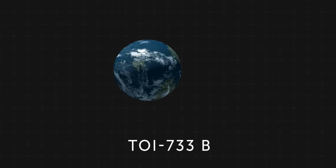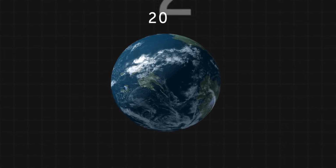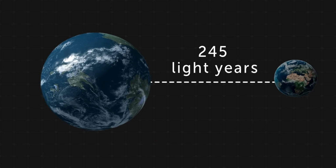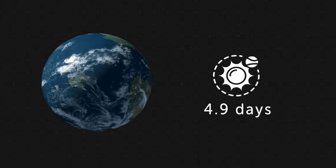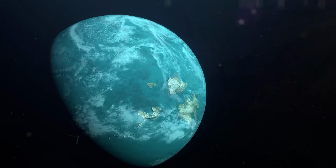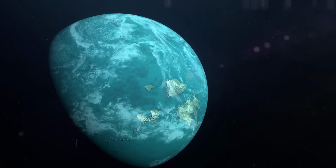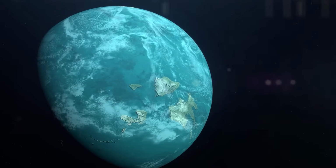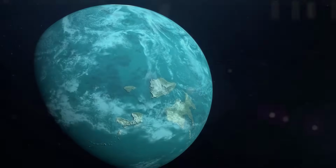TOI 733b is a recently discovered world. It was found in 2023. It's out there, 245 light-years away from Earth, and needs just 4.9 Earth days to complete an orbit around its star. But the coolest thing about this planet is that it might have a massive ocean. According to scientists, the planet is likely to be completely covered with water. Does that mean there could be life on the super-Earth? Time will tell.